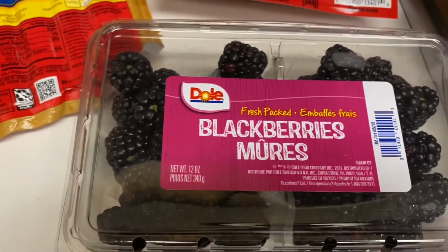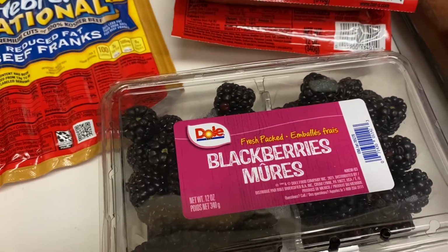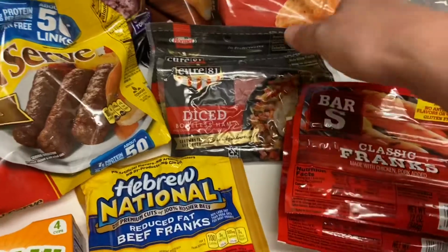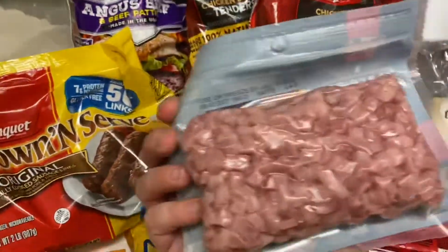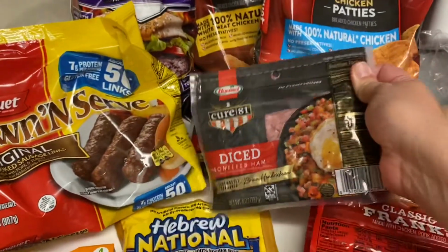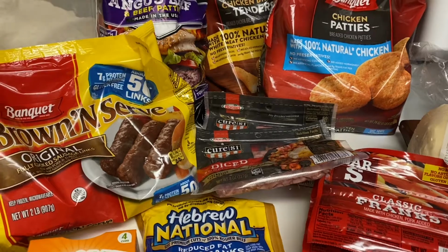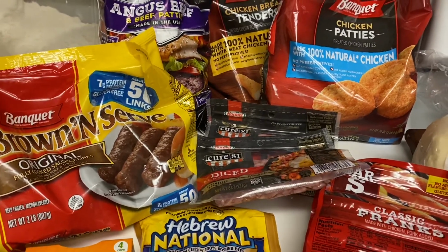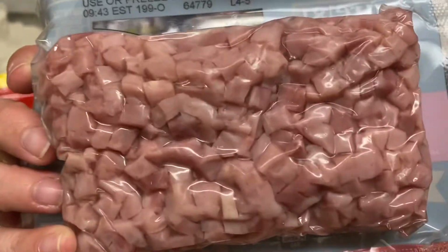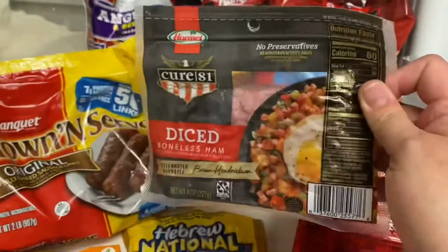I got some blackberries. It's been a while since we've had some blackberries. Blackberries are our favorite, so just a little package of blackberries. I got 2 packages of this cubed ham. I made some ham and cheese roll-ups in my last video. I'll go ahead and link that above and below. This is the ham I wish I would have put into it instead of the chopped up lunch meat, the thicker cubed ham.